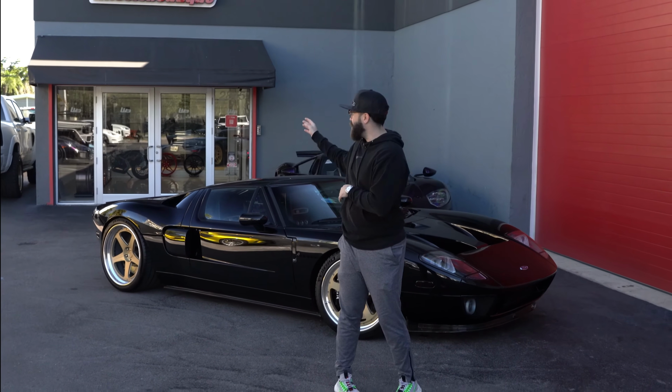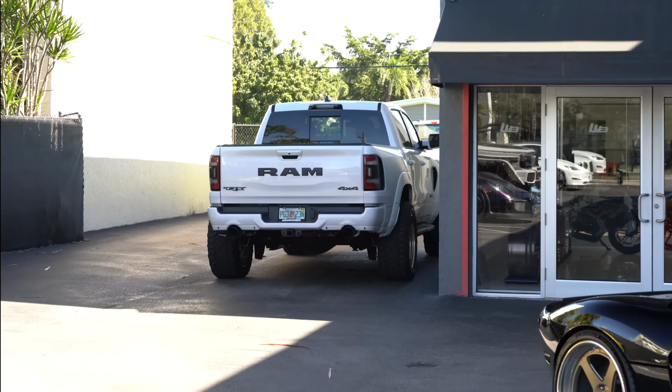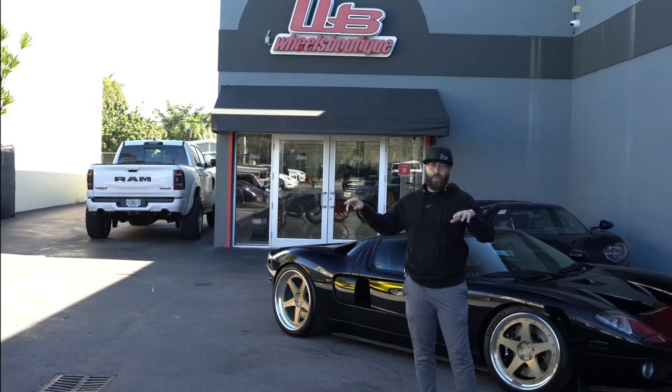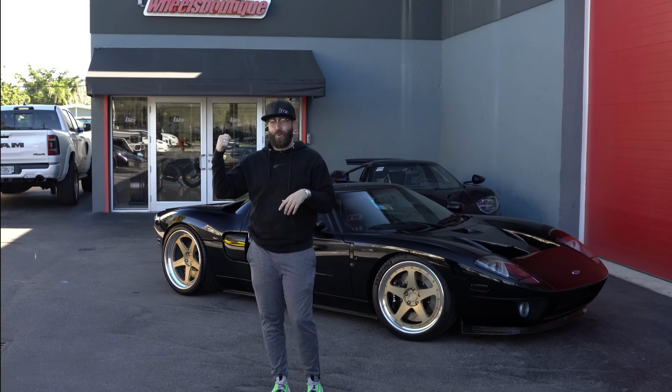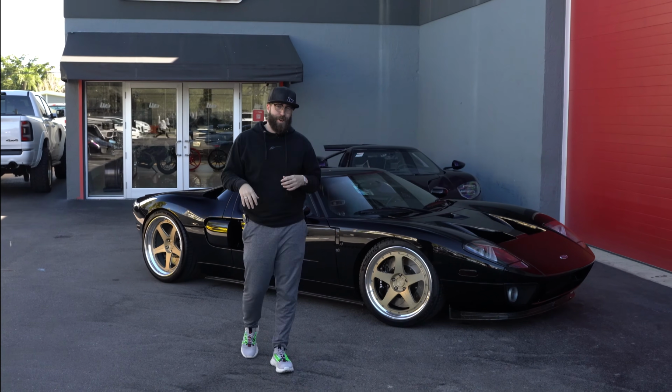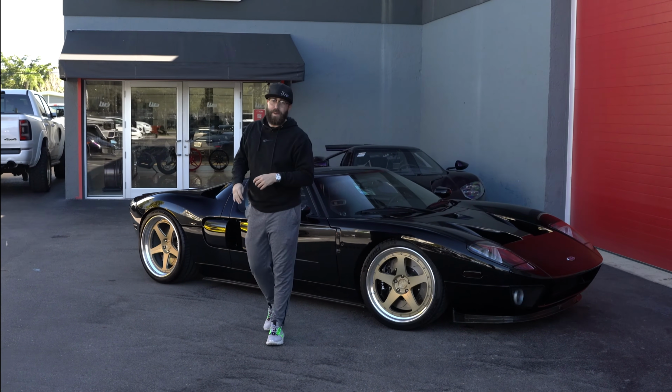That is actually our shop truck that we use to transport overnight parts from Japan. It is our Ram TRX twin charge, meaning supercharged and turbocharged. It's 1,000 horsepower when you have the proper race fuel, but that'll have a video of its own, as you see Ben getting out of the car.